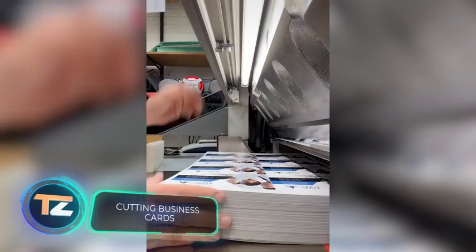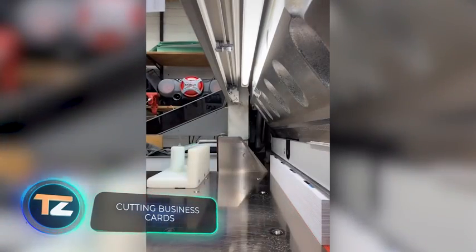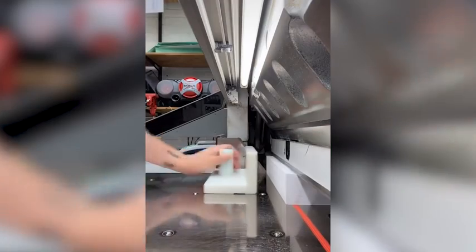Cutting business cards. Cutting several hundred sheets of paper at once is a difficult task, but not if you have specialized professional equipment. This machine can cut and prepare thousands of sheets of paper in seconds.